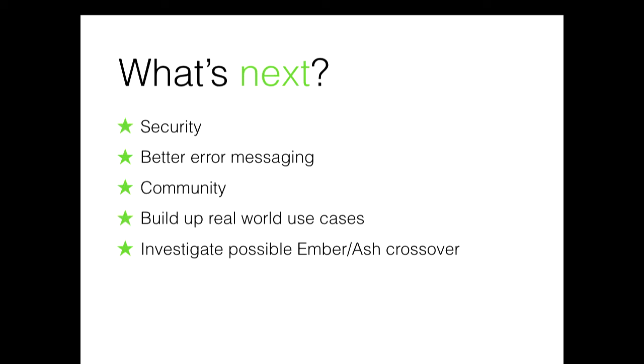Better error messaging, this is something I started out with. I was writing these really good error handling classes and stuff like that, and that kind of just got left by the wayside as I started prototyping quickly. So I would like to go back and make sure that's not a pain point for developers either.